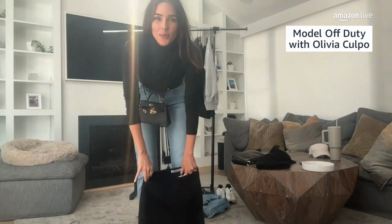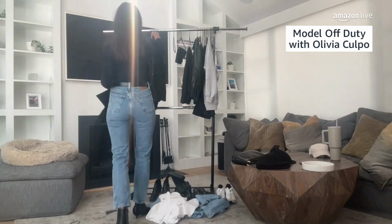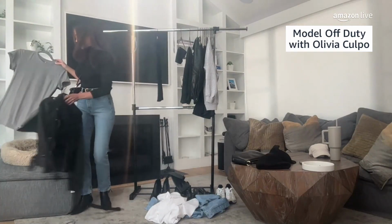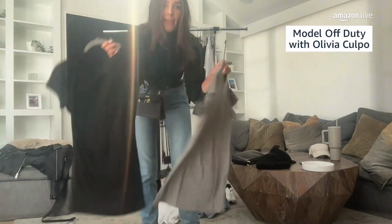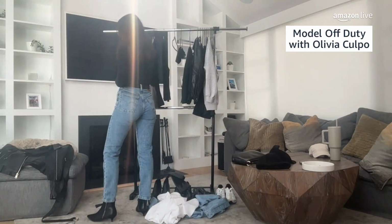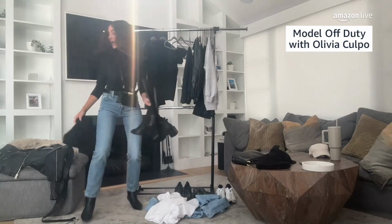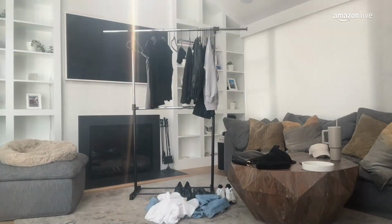Okay, next we have this skirt, which I'm going to pair with this leather jacket. By the way, just to show you guys, these are the t-shirts in the two other colors. So there's the black, the gray, and then the white. I'm going to wear the white with, actually, I'll keep this on for the beginning. And I will be right back to change and I'll answer your questions.